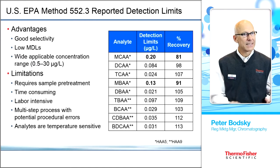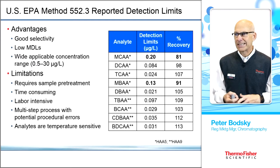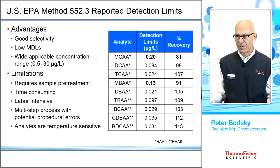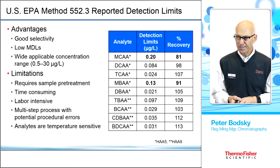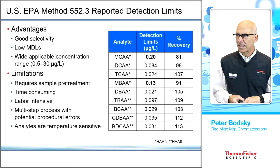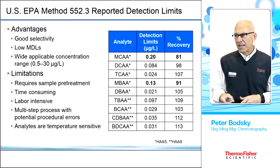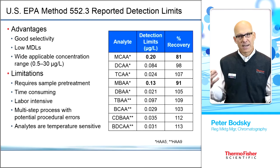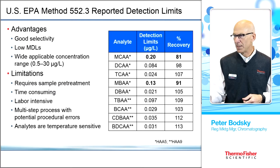It's time consuming, it's labor intensive, and this means that it has the potential for error, and we've all encountered this as well. So here you can see the detection limits being listed, and the percent recoveries. And so this, again, is a well-established method. The HAA9 are well characterized and well understood, but it does tend to be quite labor intensive.